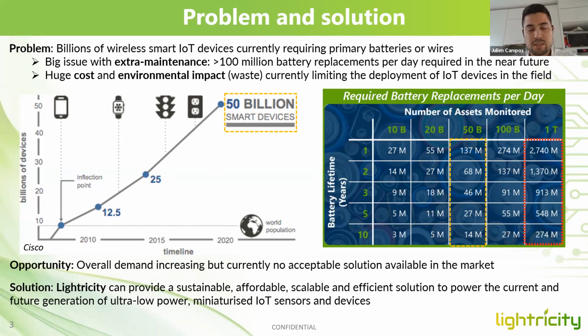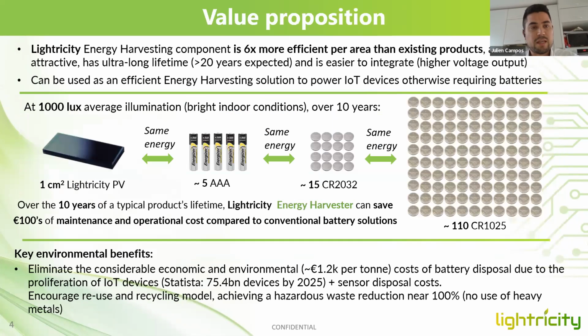What we offer is an alternative to the primary cell, a component that will play the role of a primary battery, but which has the advantage of a very high lifetime, more than 20 years expected. In that case, you don't have this problem of maintenance anymore. We provide up to 6 times more power compared to a conventional silicon-based PV material, and with a very long lifetime.